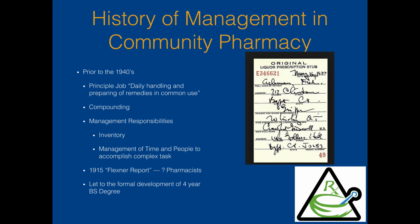In the early 1900s, there was a report called the Flexner Report. This report was done by the government to look at the different healthcare entities and try to formalize healthcare in a better way to improve patient care. When this Flexner Report came out, it kind of questioned whether or not pharmacists were necessary. Because of this report, pharmacy realized to be recognized and to survive, it had to have some type of formal degree. And this is when we started seeing the first four-year BS degree. Both Pitt and Duquesne developed their pharmacy schools in the 20s based on this report.